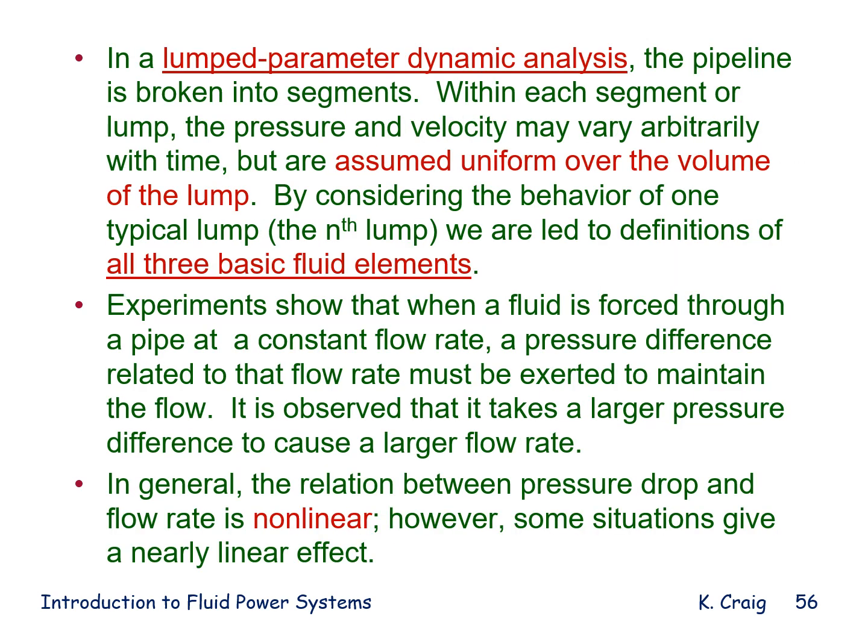In a lumped parameter dynamic analysis, the pipeline is broken into segments. Within each segment or lump, the pressure and velocity may vary arbitrarily with time, but are assumed uniform over the volume of the lump. By considering the behavior of one typical lump, we are led to definitions of all three basic fluid elements: resistance, capacitance, inertia.